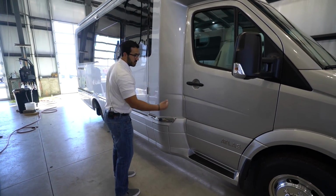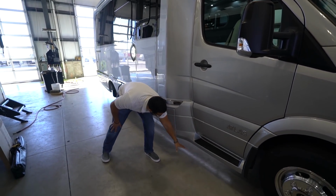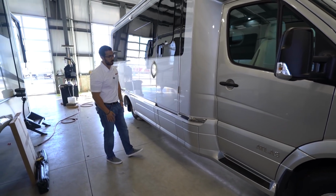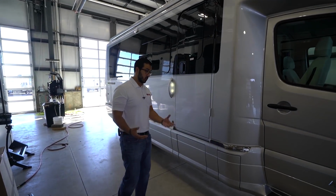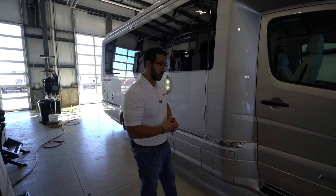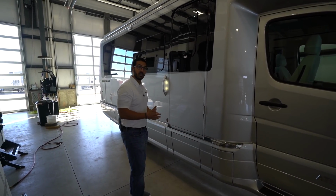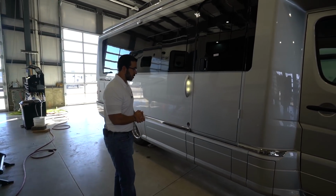You'll see the running boards, that way you can easily step up into the coach. And underneath, you will actually see that you have a light down there. Of course, you can turn that off if you want, but I love the undercarriage light. It gives it a nice look, plus it is white light. So to my knowledge, from what I have been told and understand, and again, it may differ from state law, but with the white lights, you can actually keep it on while driving. Again, whether or not that's true in every state, I am not sure.